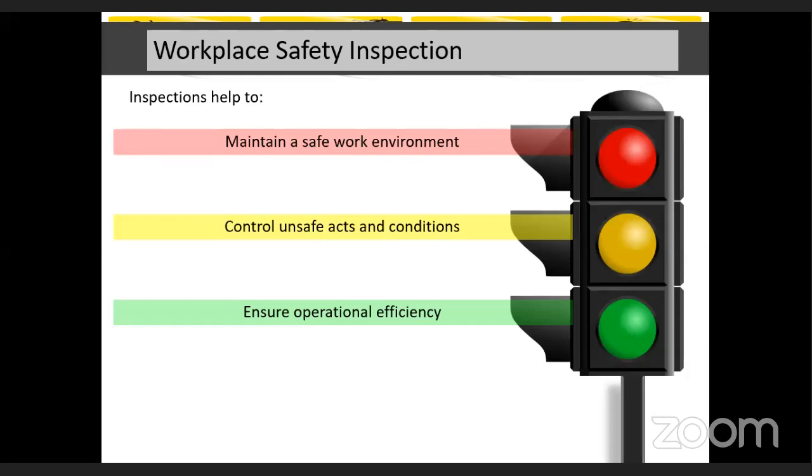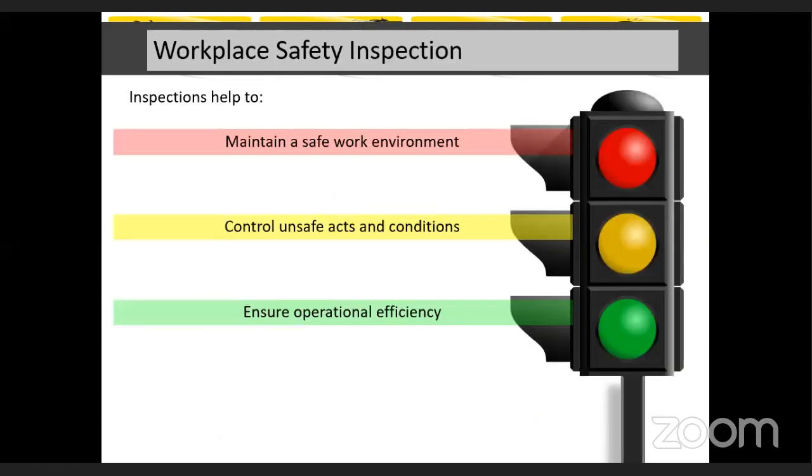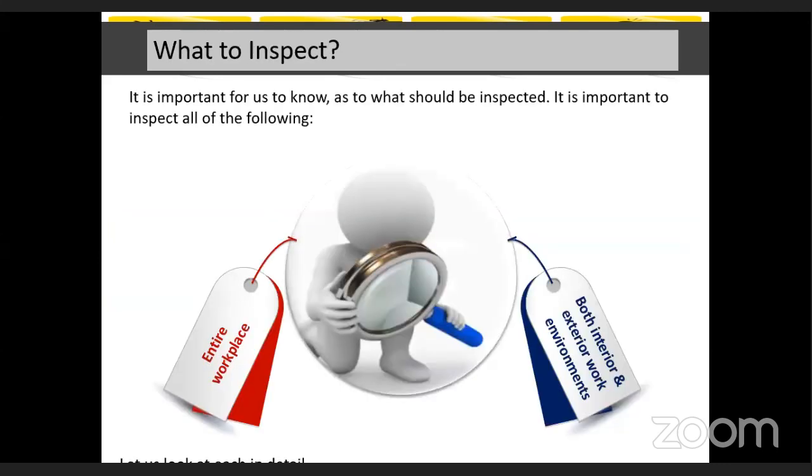Okay, what are the things inspection helps us to do? Number one, it helps to maintain a safe work environment. Number two, it controls unsafe acts and conditions. Number three, it ensures operational efficiency. It maintains a safe work environment. It controls unsafe acts and unsafe conditions. It ensures operational efficiency.